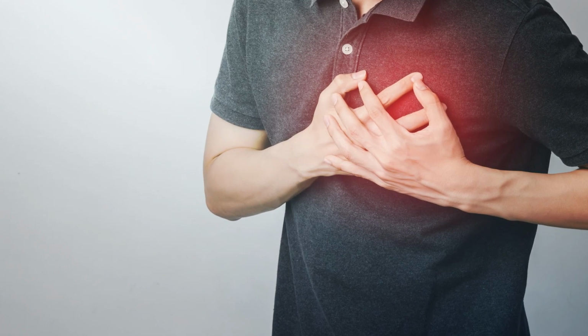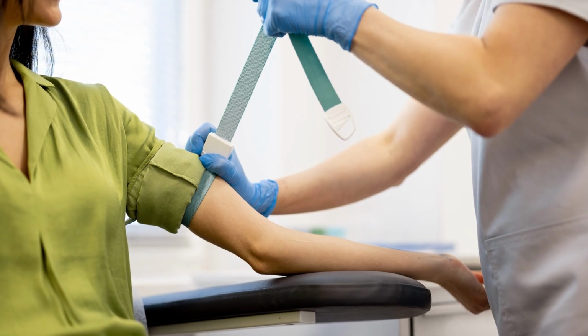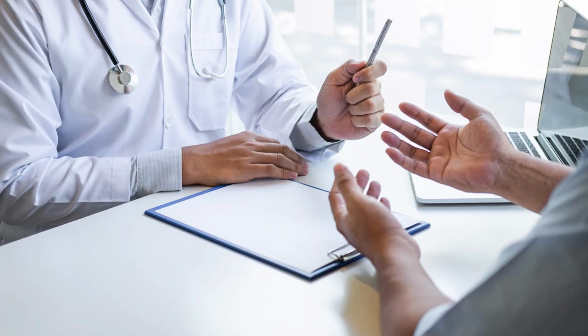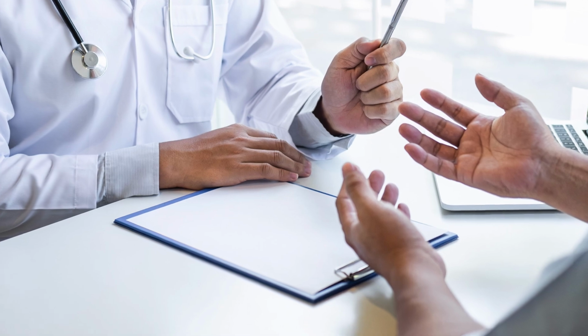This high cholesterol can lead to heart diseases. Along with this, your doctor will require additional diagnostic scans or tests to confirm the diagnosis of the disease. After that, he will talk to you to develop a treatment plan that works best for you. So, it's important for you to talk to or consult your doctor before interpreting your report by yourself and starting or stopping any medication.